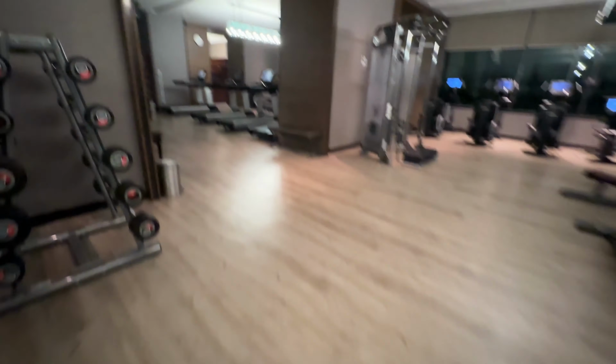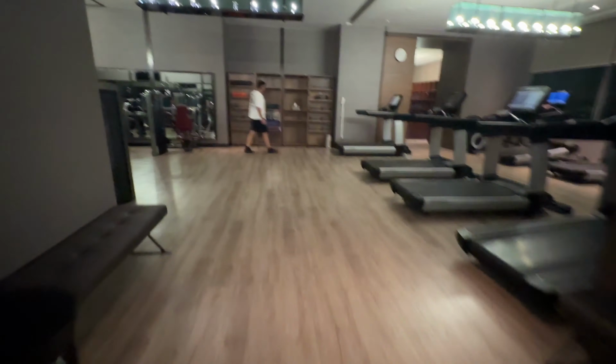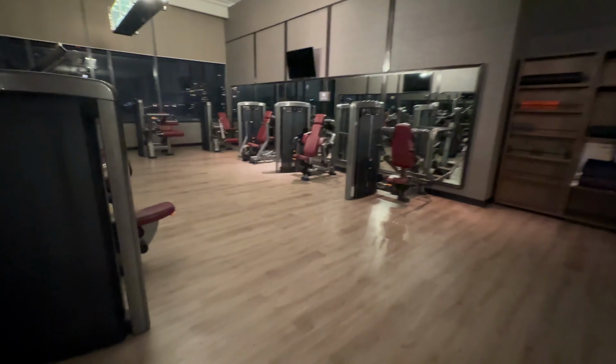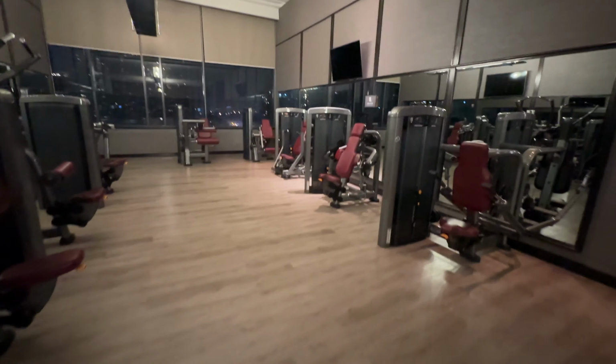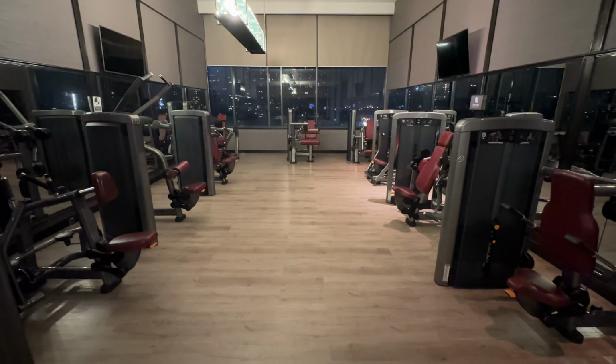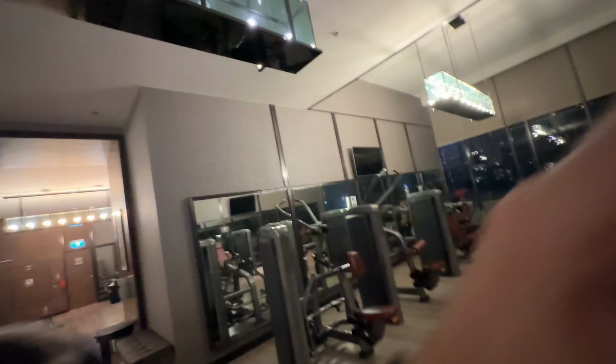Okay. All right. I'm gonna walk out, but I'm just telling you the selection at this gym is surprisingly interesting. Great hotel gym. Lots of machines. These machines are great, by the way. If you're doing free weights, really, really good. I'm really surprised. This is a great gym. Wow, there's like yoga mats and everything.